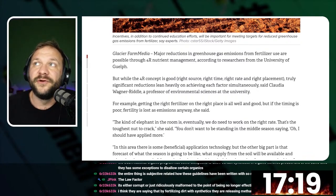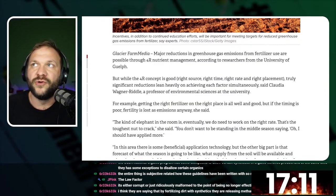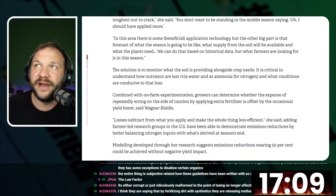The kind of elephant in the room is eventually we do need to work on the right rate. That's the toughest nut to crack. You don't want to be standing in the middle of the season saying, oh, I should have applied more. Going right back to what you said.